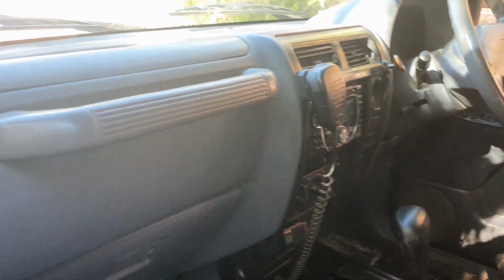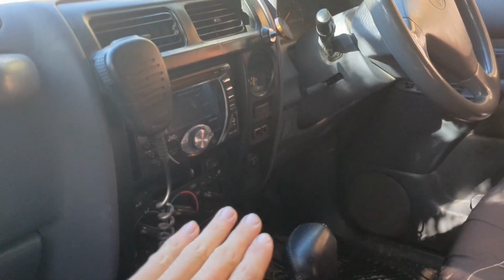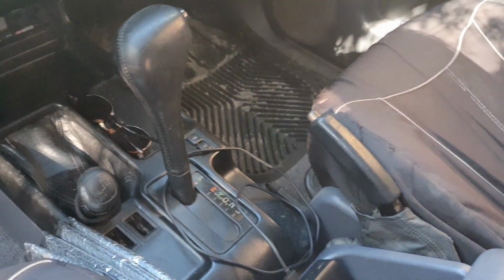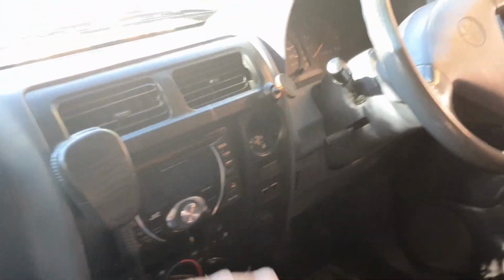Alright, so Prado 90 interior, pretty standard. You've got your handle here, that's only in the earlier models. And then you've just got your center console here. And you can just look in camera and see what's going on pretty much. But automatic, and then you've got your dash up there, pretty standard.